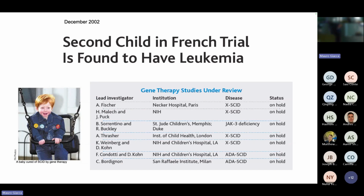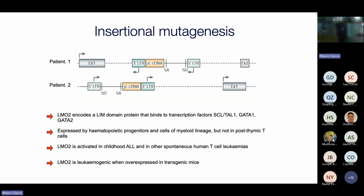All the experimentation for this disease, which is called X-SCID because this gamma chain is encoded by the X chromosome, was stopped all over the world, and it was discovered that the cause for leukemia was the integration of this retroviral vector in close proximity to the promoter of one gene which acts as an oncogene.